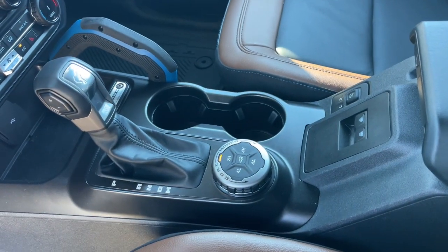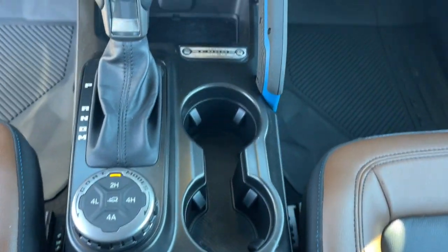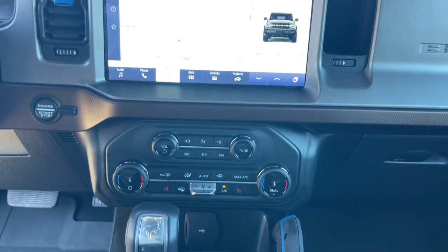Spacious comfort and serious capability blend seamlessly in this stylish Bronco. See for yourself when you take it out for a test drive.